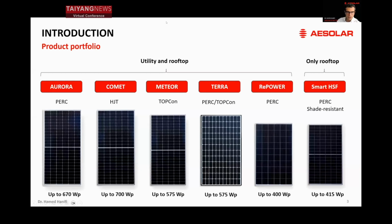I will go briefly over our product portfolio. Our products can be categorized into utility and rooftop modules, and one module which is dedicated only to rooftop. Our Aurora, Comet, and Meteor series use PERC, heterojunction, and TOPCon technologies, with up to 700 watt peak for our heterojunction modules. The modules can be offered in different sizes, but the main difference between them is the solar cell technology.